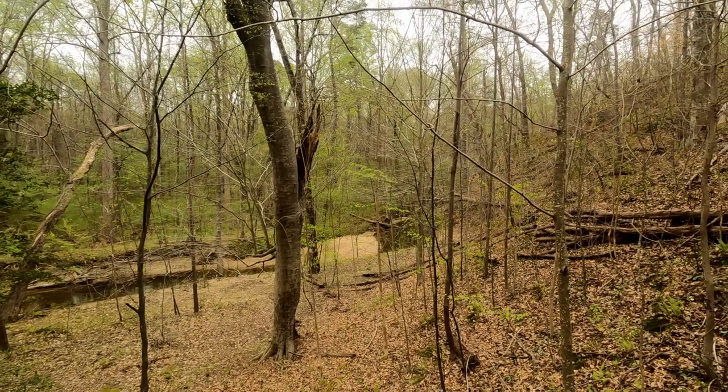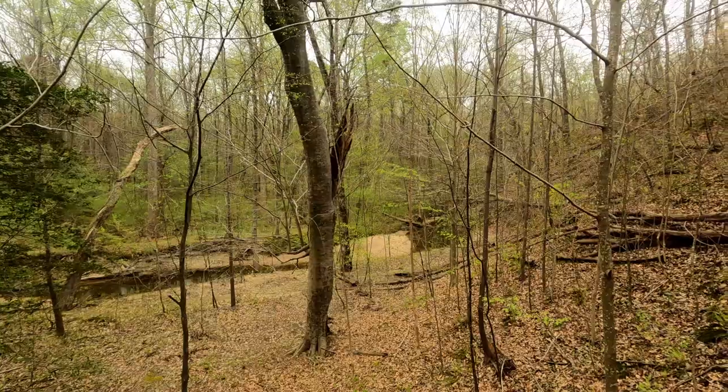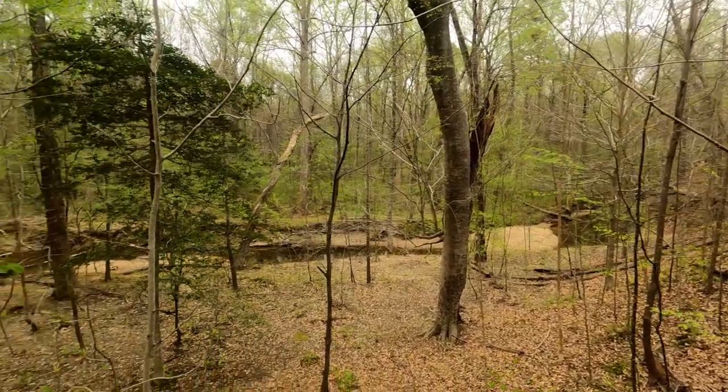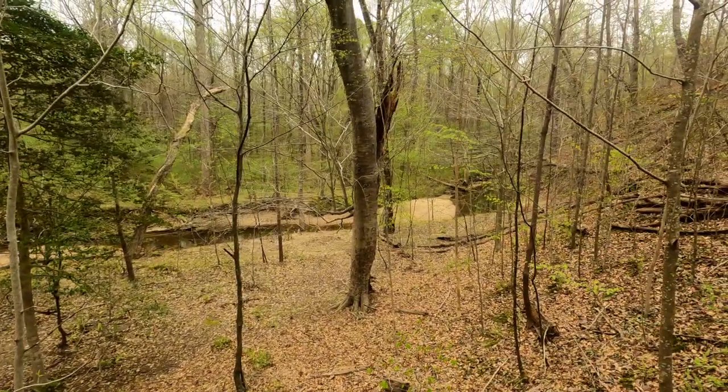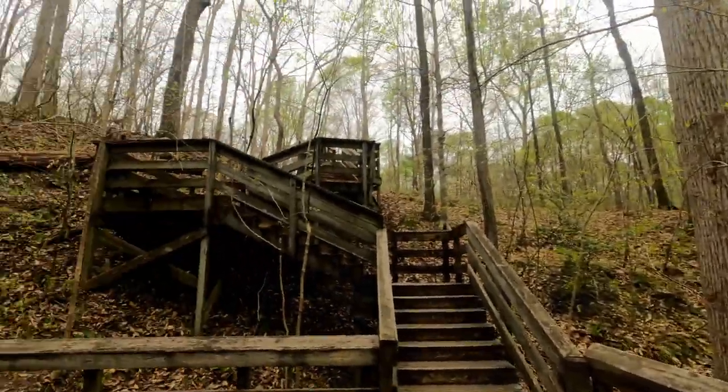I don't know if anybody ever kayaks that river or anything, or creek. I don't know, it looks a little shallow to be able to do anything with it. So I don't know where the people are coming from to get down there and carve their initials in that tree. But anyway, I just wanted to show you what we came down.